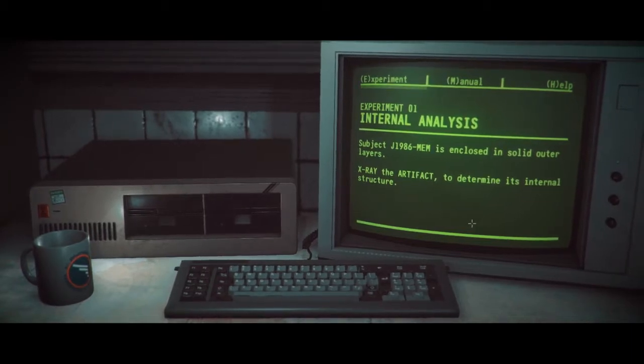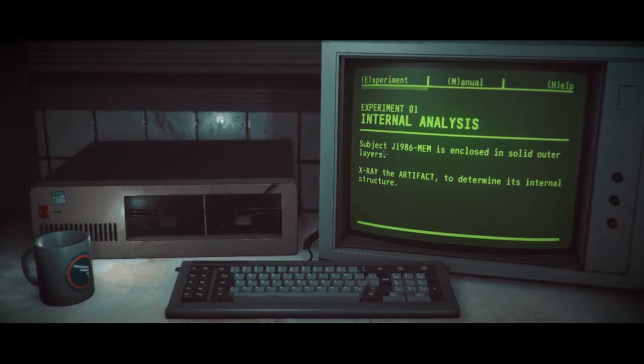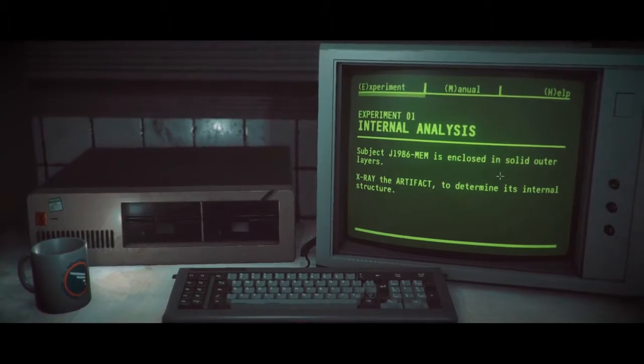Experiment number 1, internal analysis. Subject J1986-MEM is enclosed in solid outer layers. X-ray the artifact to determine its internal structure. Alright, that's the experiment. M for manual.